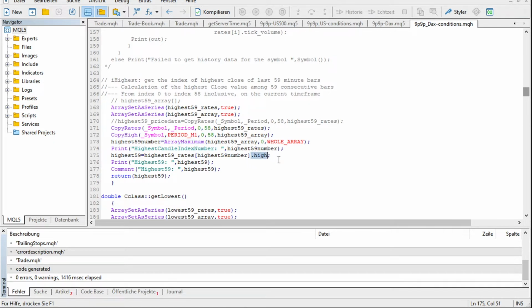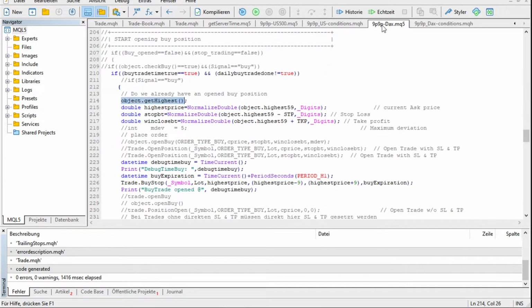So it's just the way you get what you send in your Telegram group every day before 9, before DAX opening. So this is the code for how I get these values where you set the buy stop and the sell stop order. Okay, enough of that.